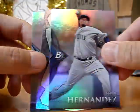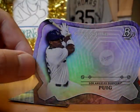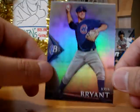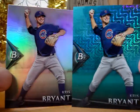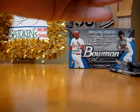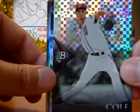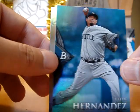Felix Hernandez, Puig! Ah, no number! Puig, so close. Still, a Puig die cut, pretty nice. And Chris Bryant again. This is the base card and a Japan Refractor. Nice. Interesting. This is quite interesting. Oh, who is this? A camo refractor? AJ Cole, some kind of refractor, Rizzo, Felix Hernandez, Blue.